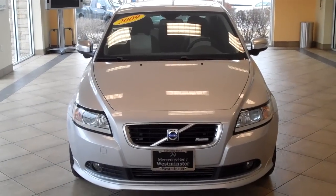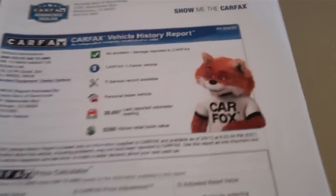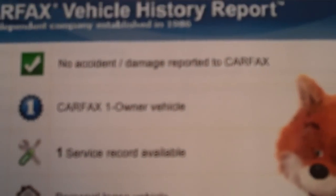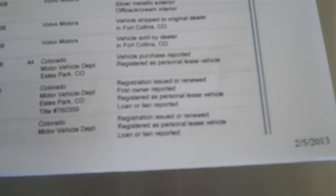We are asking $22,900 for this vehicle. I'm going to bring you over here real quick to the Carfax. So this has a great service history.